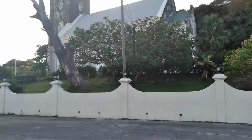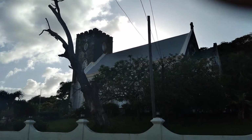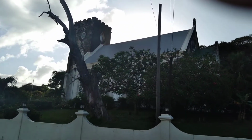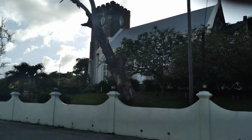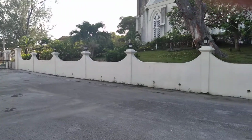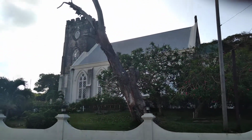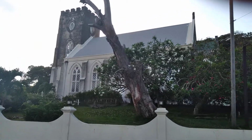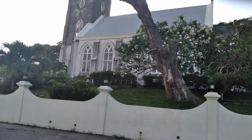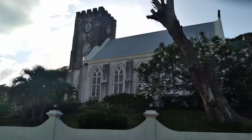Another look at St. Andrew Parish Church here in Barbados, just at the eastern part of the island. St. Andrew's Parish Church is located in Walkers, between Walkers and Bell Plain in the parish of St. Andrew. St. Andrew's Parish Church dates back to 1639, and even though it withstood the hurricane of 1831, the hurricane that struck Barbados, it was in such bad shape that it had to be rebuilt in 1846.